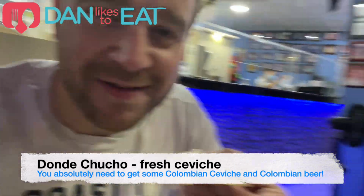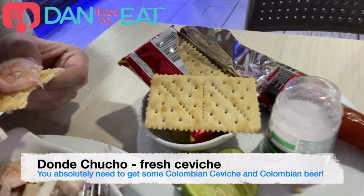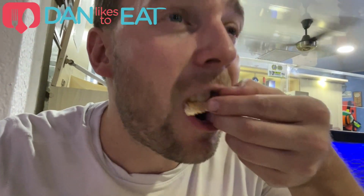Okay, I'm eating my first ceviche, my Caribbean ceviche. They serve it with crackers. Check that out. It has octopus, pulpo, and camarones, shrimp, and some other kind of white fish that I didn't understand. Maybe sea bass? So anyway, it's pretty tasty.